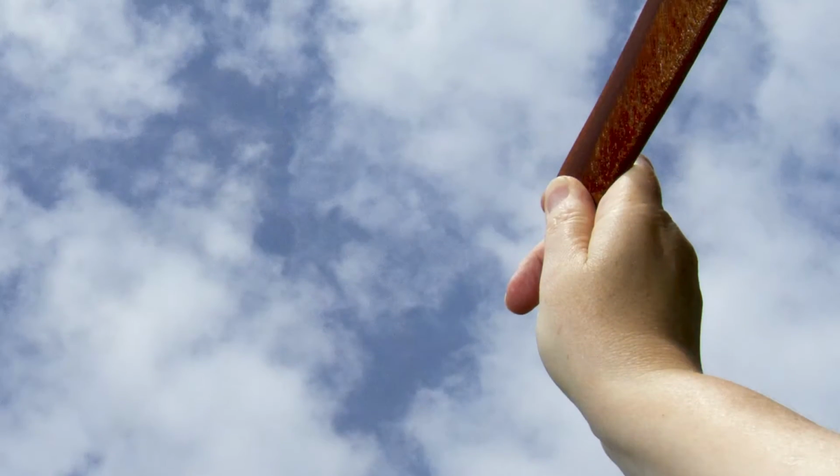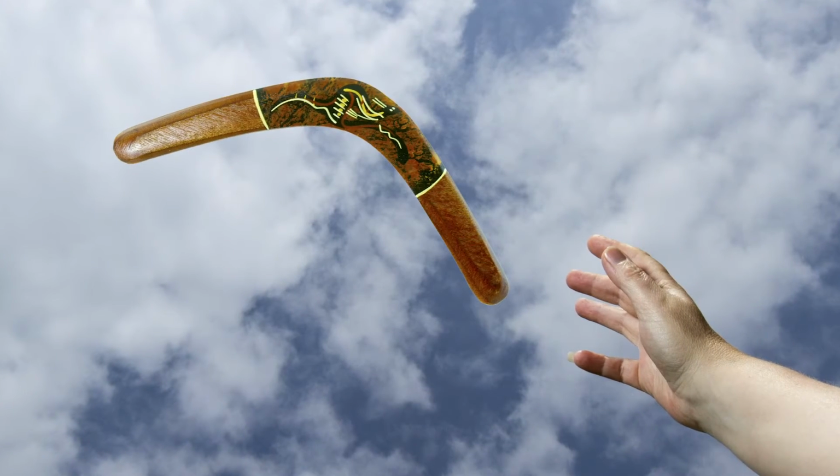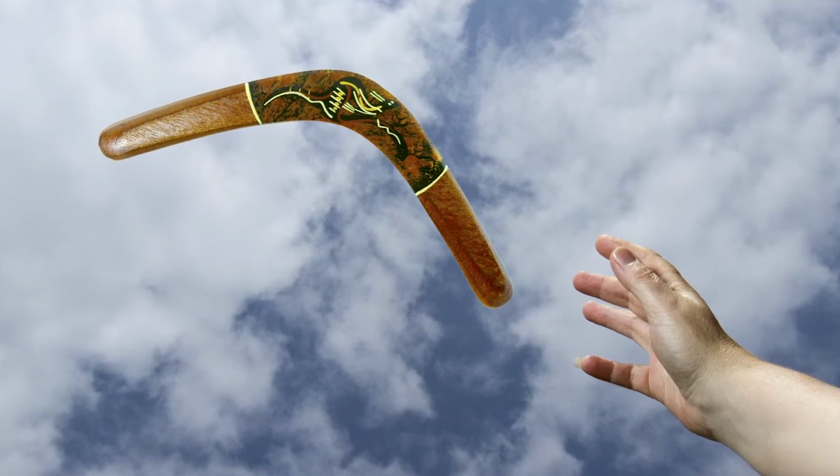Let's discuss boomerangs and the science behind what makes them return to their throwers. The boomerang is one of humanity's oldest, heavier-than-air flying inventions. But have you ever wondered what makes them come back? As you might have guessed, the answer lies in their design.